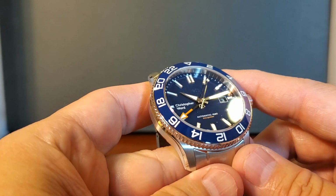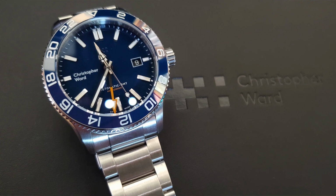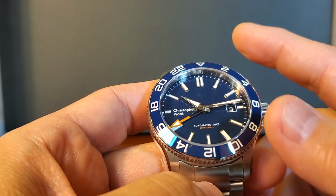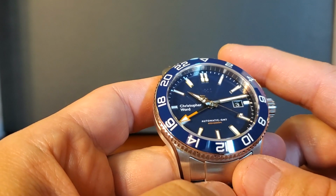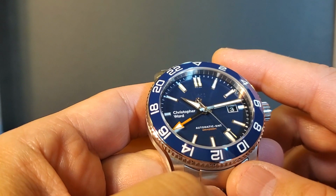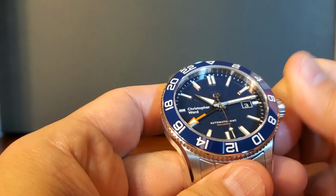The indices are nicely applied. It says automatic GMT, and this model is water resistant to 2,000 feet or 600 meters. The GMT hour hand is right here in orange, which I really like. I like that contrasting color of orange, which also matches the text right underneath automatic GMT. So let's figure out how this GMT function works.